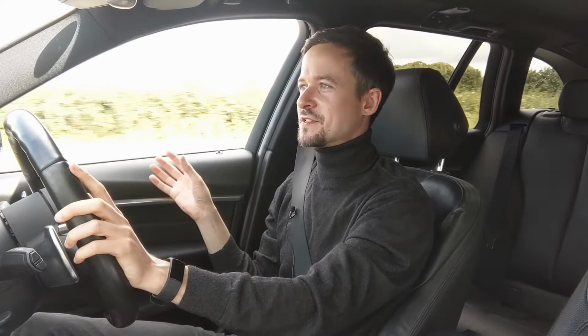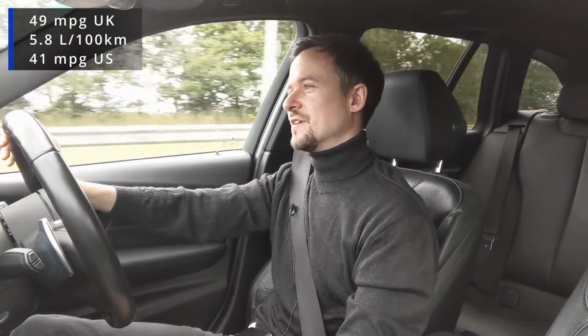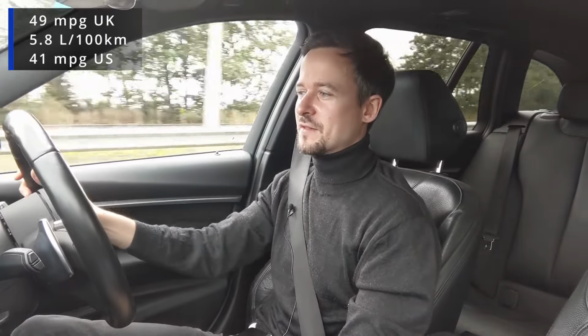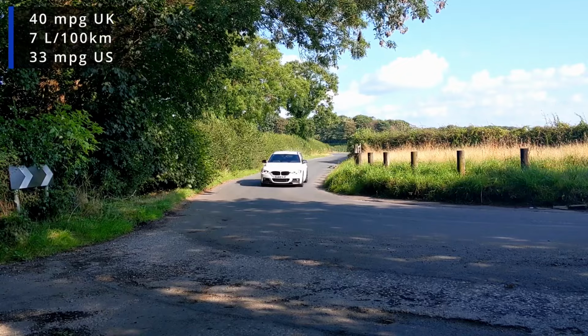I can hear a little bit of whistling from the wing mirrors. Now I don't know if that's because this has got like sporty wing mirrors on it or something, but it's just like a little noise. In theory it'll still get 49 mpg, which is really good. I think that is achievable, but you're probably looking more like an average of 40 or something like that, depending on how you drive.